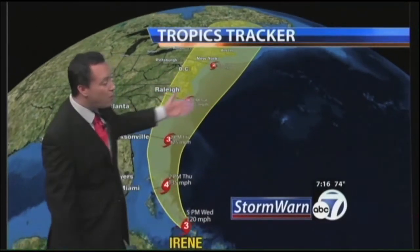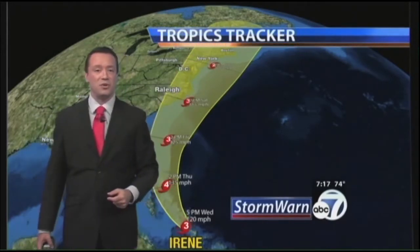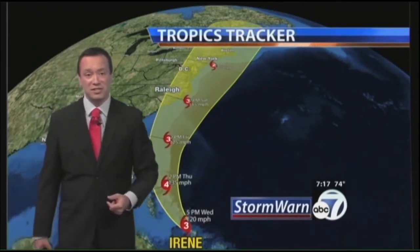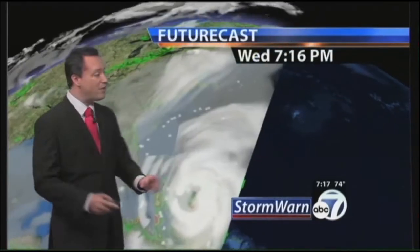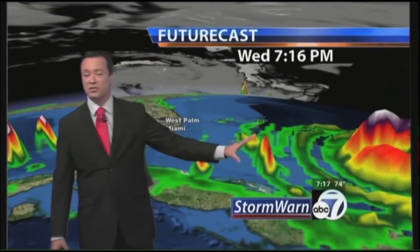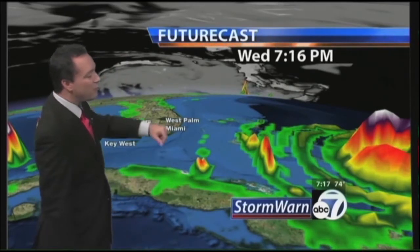It could stay offshore, but the most likely path takes it right near Long Island to the east of New York City and right up into Connecticut, Rhode Island, and even the Boston, Massachusetts area. So they're watching that very, very carefully. And here in southwest Florida, even though we're not in the cone and this storm is going to pass about 300 miles off to our east, we're still going to feel some of the effects of this as it passes by.